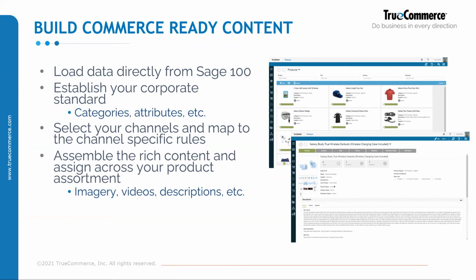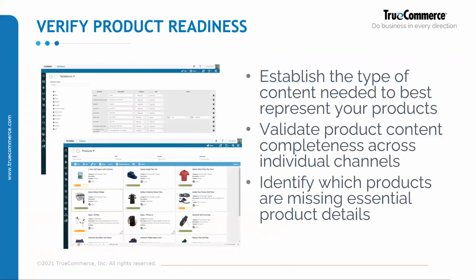And then from there, enhancing the items with rich content like imagery, 360 views, also videos. And then it includes the ability to validate the product readiness and completeness by each channel that you're indicating for each solution. So we know the requirements of your sales channels. We know the requirements of Amazon. We know the requirements of Shopify. We know the requirements of our own solution, NEXTERNAL.